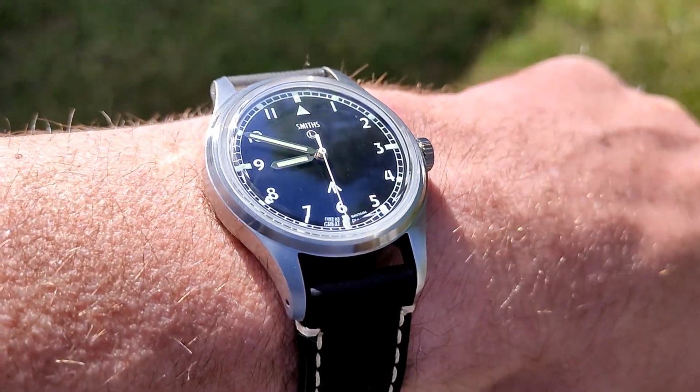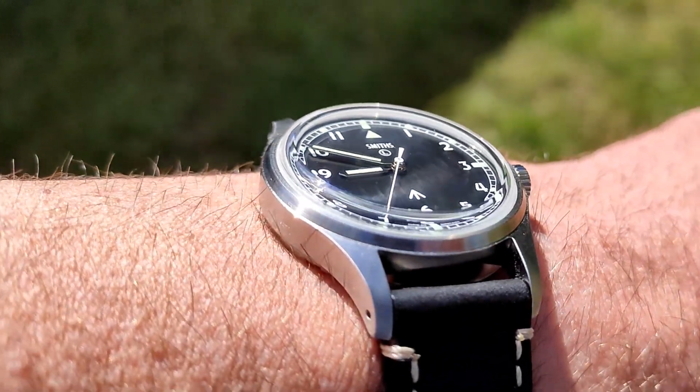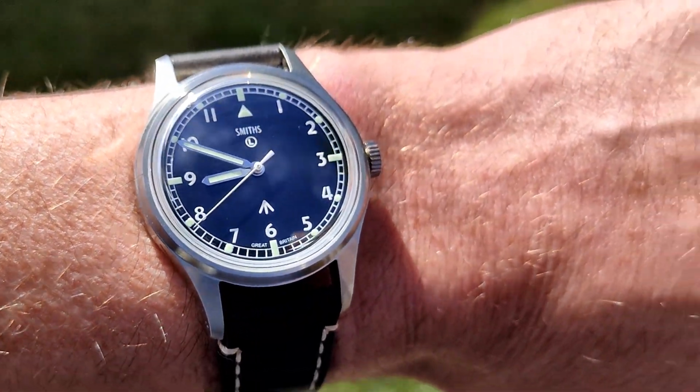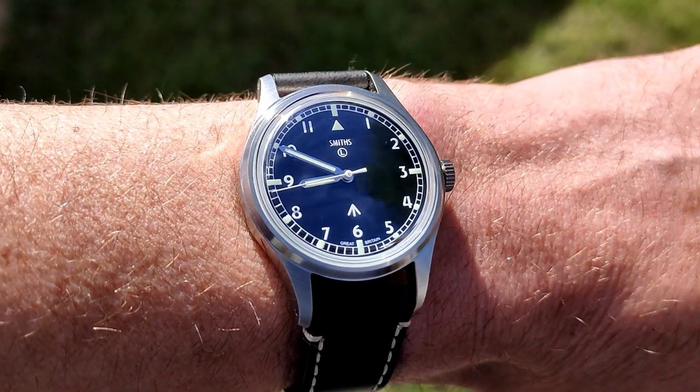Despite its rather long lugs, this is a small watch and wears extremely comfortably. It's light enough that you barely feel it. The lugs curve down nicely, and even on my 6.5-inch wrist, the watch wears perfectly.